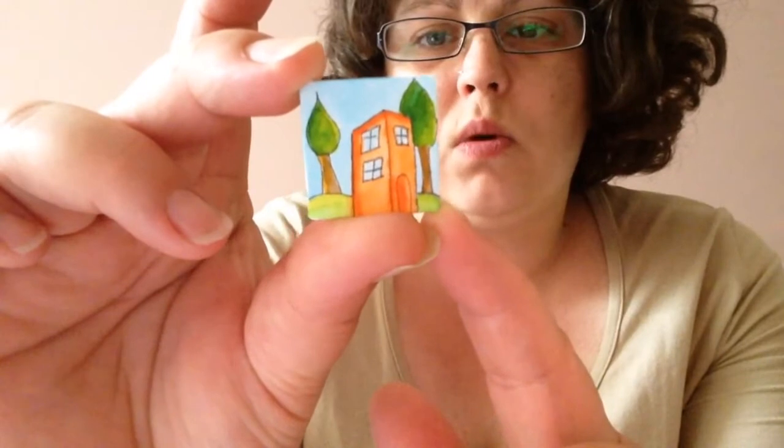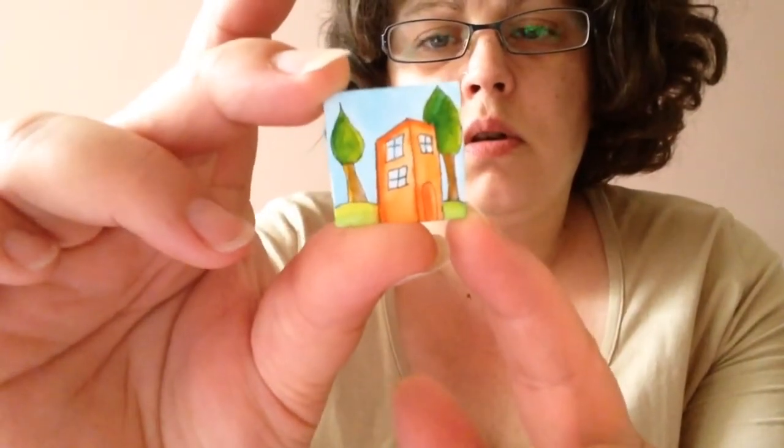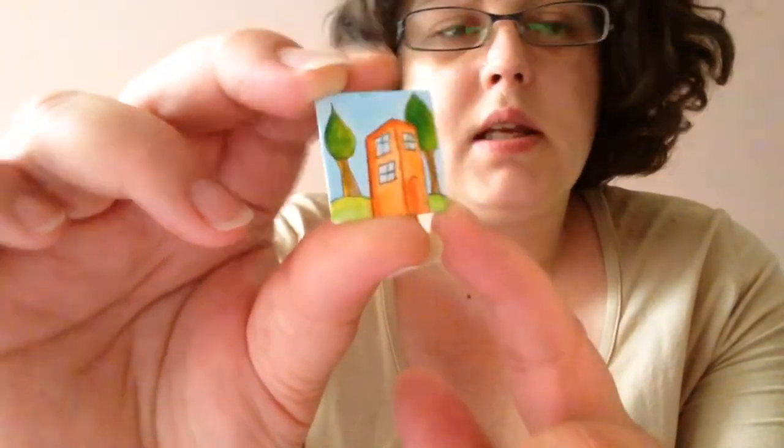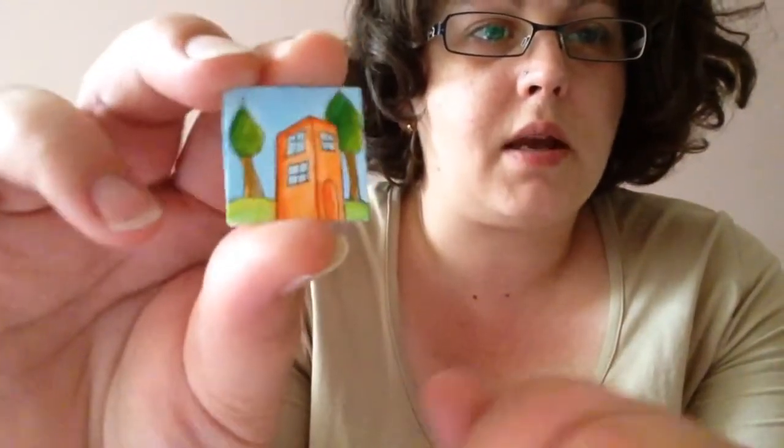And this one is from Veronique, and she's also from Holland. So thank you, Veronique. Frederic. And I got a church, very lovely also.